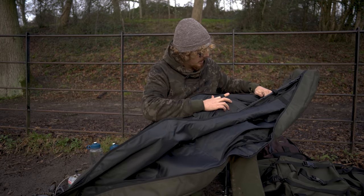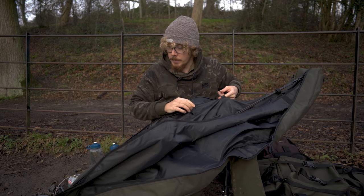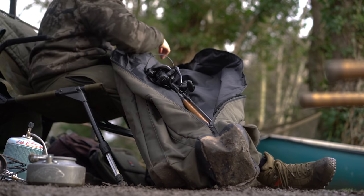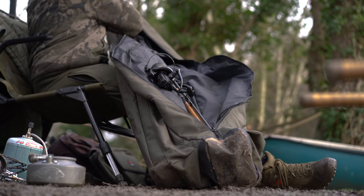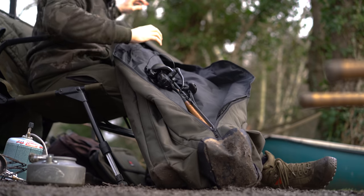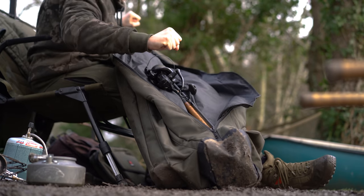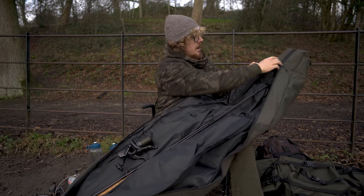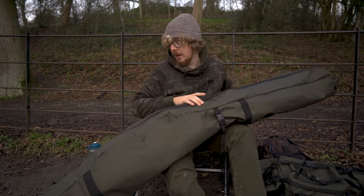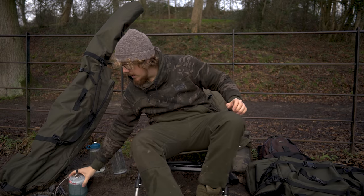There's also a couple more little elasticated straps in here, so you could put maybe a net pole on the inside as well if you want to, or a storm pole, something like that. But that's the inside in a nutshell. So as you can see, 12 foot rods with 50 mil butt rings, stacks of room at the top. It's not like it's bigger around the reel and then slim tight everywhere else. Lots of room, so there's still a bit of movement up there, so all size difference rods will still fit within this rod bag.